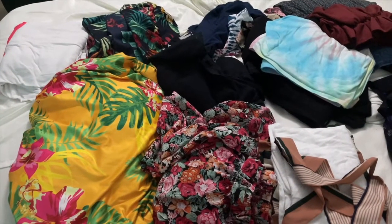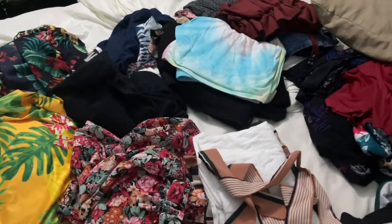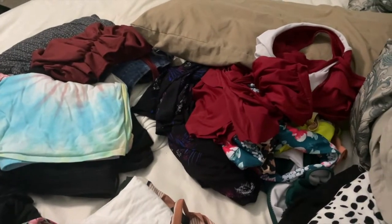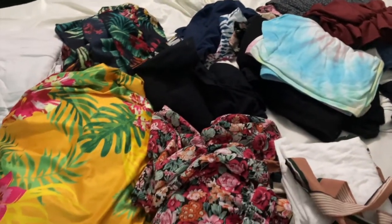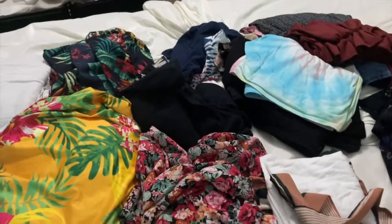So these are all my clothes. I know it doesn't look like a lot, but it's kind of bunched together. All of those are my swimsuits, which should look familiar because I did a haul on them, but these are all the clothes that I'm taking with me. I'm not planning on wearing a lot because hopefully we should just be relaxing by the pool.